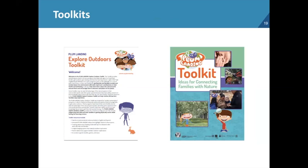We have toolkits. If you're interested in one, please reach out to me. One is on the website. You can actually download it, but one is not. They're both really similar. The one on the left, Explore Outdoors Toolkit, is the one on the site.